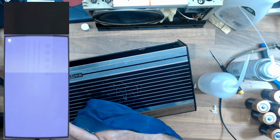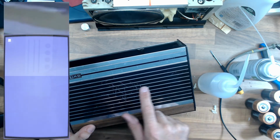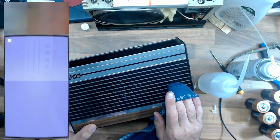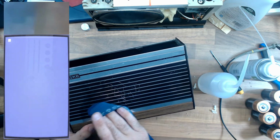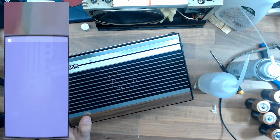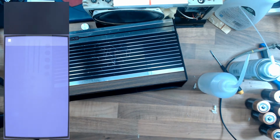So, I mean, I could repaint it, but it would mean masking off all these lines and then spraying with black paint, which would clog up the holes. There's not really a lot I can do about those scratches. I mean, I could try. This would be a bit of a strange idea. It might work, might not. I doubt very much it will.